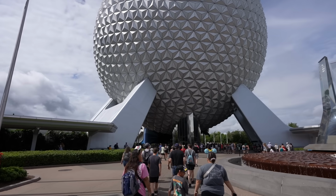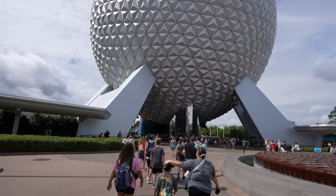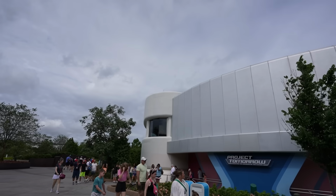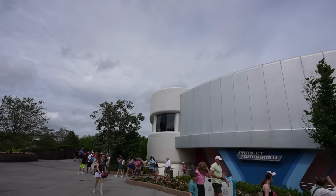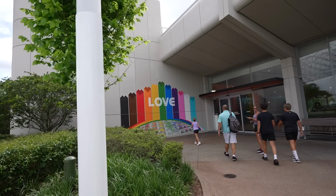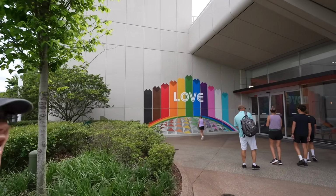So our first stop is the same place we go every time we go into EPCOT, and that is the bathroom. There it is, GE082. We'll be up there soon. But first, I'm gonna show off the Pride wall over here. It's cool, I like that they did the Pride colors with Spaceship Earth and everything.